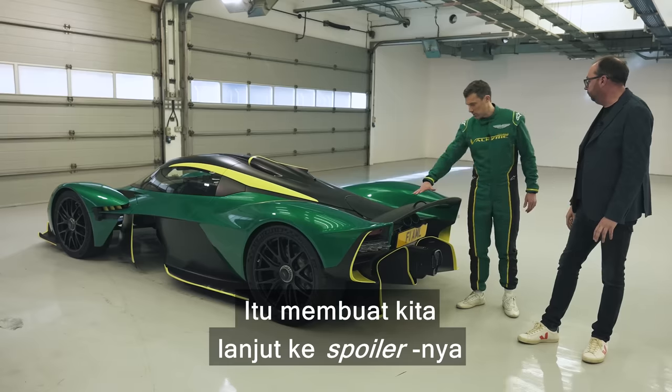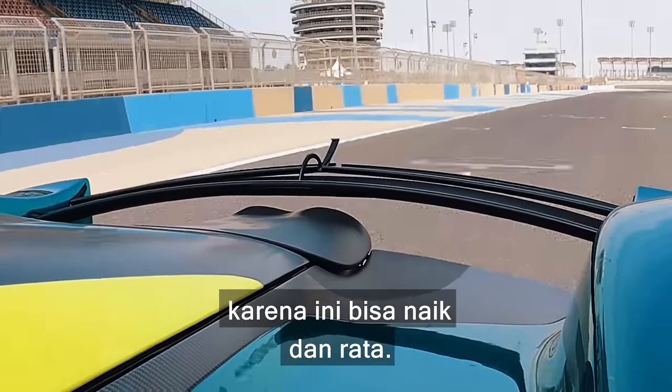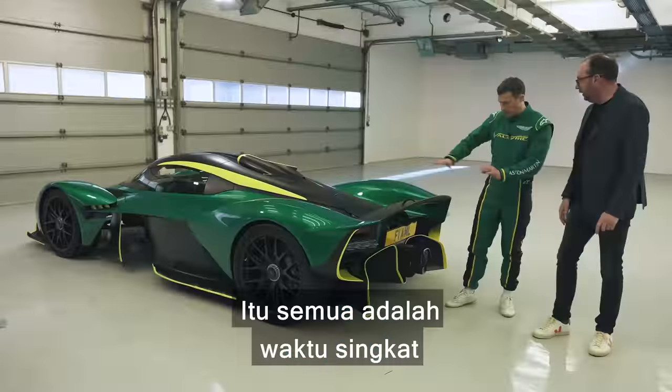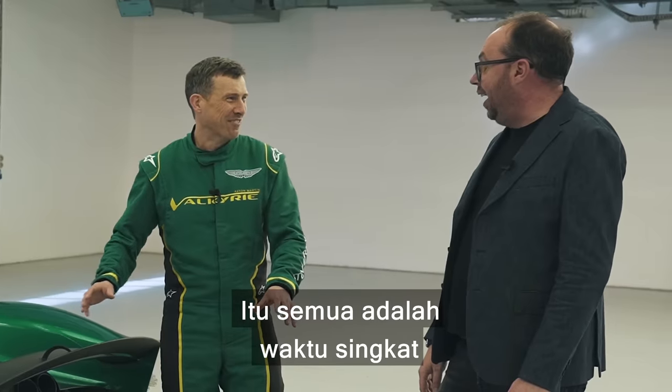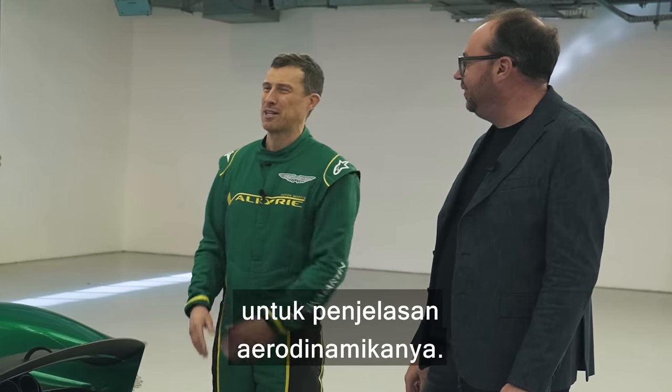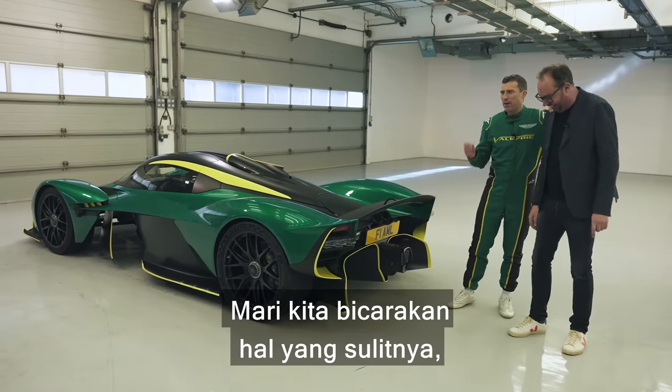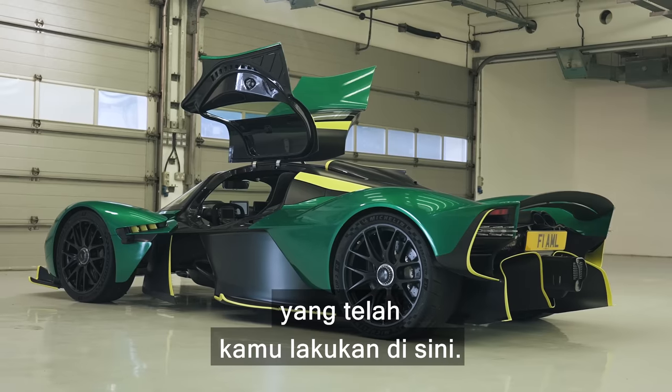And that brings us on to this wing, because yeah, it can pop up and then go flat, can't it? Depending on whether it's like DRS in F1. Right. And that's basically in a very short space of time. Yeah. All the aero explained. So that's Adrian Newey's job done. Easy. Now let's talk about the difficult bit, making a car look beautiful, which you have done here.